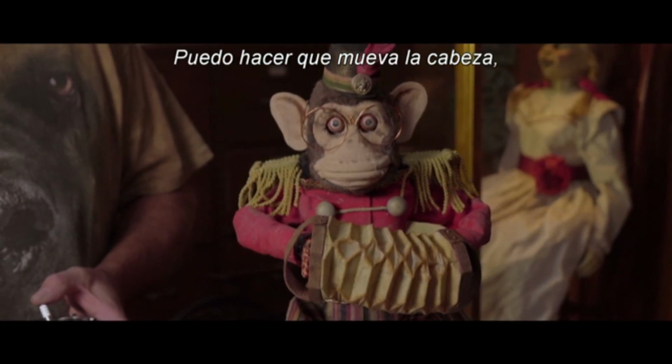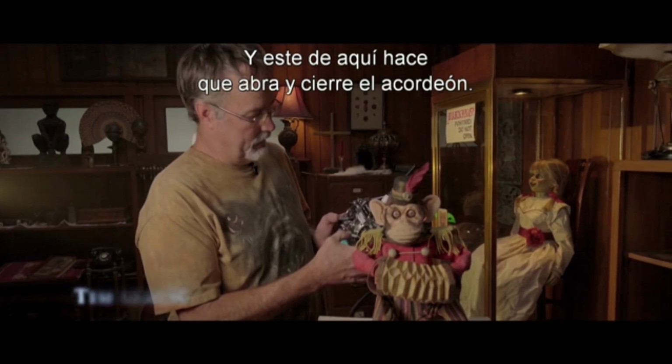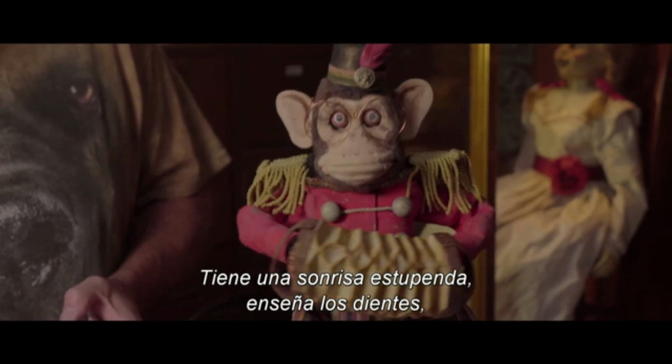I'm able to raise the head up and down, make him smile and make his eyes pop out. And then this one here makes his accordion open and close. And he's got this great smile, and he shows his teeth, and he's doing his thing.